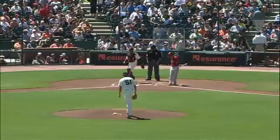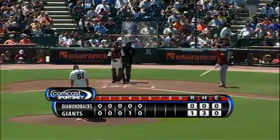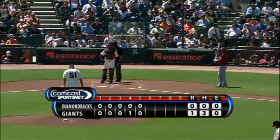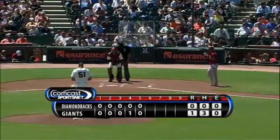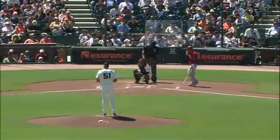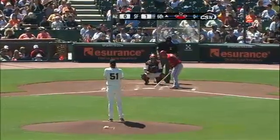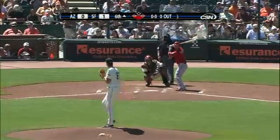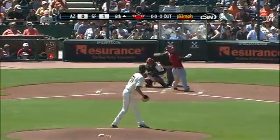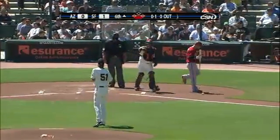A little idea of what's been happening here at the ballpark today. Another strong pitching performance by both starters. It's 1-0 Giants. Ryan Roberts is leading things off for Arizona. It'll be Roberts, Snyder, and then you would think a pinch hitter. Swinging, a chopper foul off of the foot of Ryan Roberts.